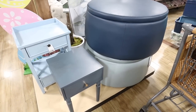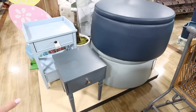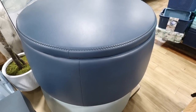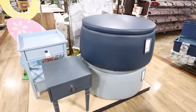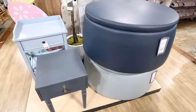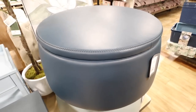Blue has just been the hottest color for the spring and I don't see it going anywhere. I think it's going to be here to stay for the summer as well, but I specifically wanted to point out these blue storage ottomans. You could definitely use these as coffee tables, but they come in two stunning colors. It doesn't have a brand on here, just says they are 36 inch storage ottomans for $250. The details of the stitching and everything are very nice as well.